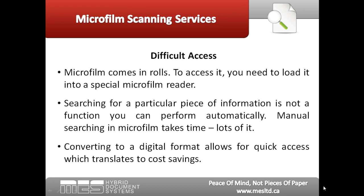Manual searching in microfilm takes time, lots of it, and the old adage that time is money holds true in this scenario. By converting to a digital format, you'll be able to dramatically cut the time it takes to access information. And this quick access translates into cost savings, especially if you need to retrieve microfilm information frequently.